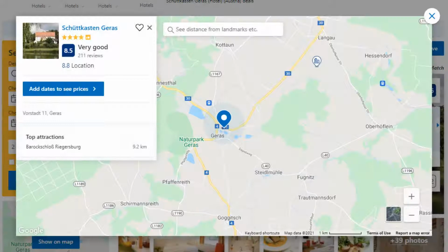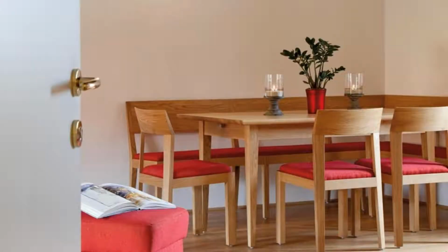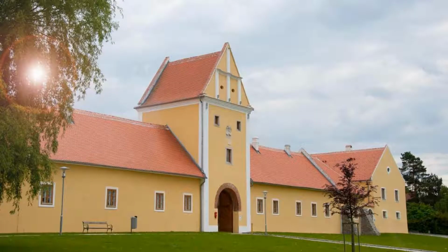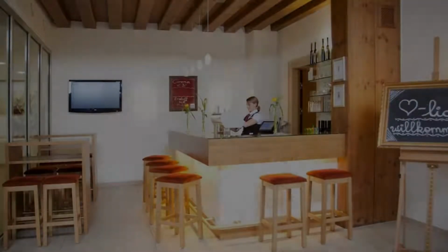Number 3. It is a 4-star hotel. The location of this hotel is fine and guests love walking around the neighborhood. Check-in time is 2 p.m. and check-out time is 11 a.m. Guests are required to show a photo ID and credit card at check-in. Pets are allowed in this hotel.